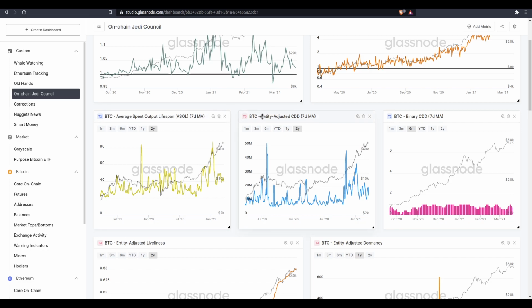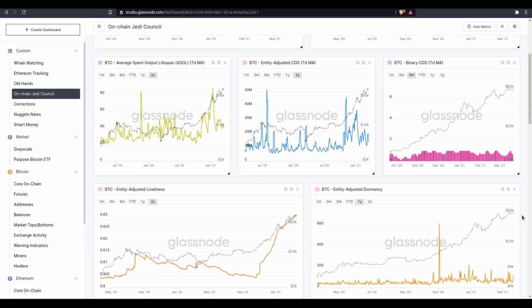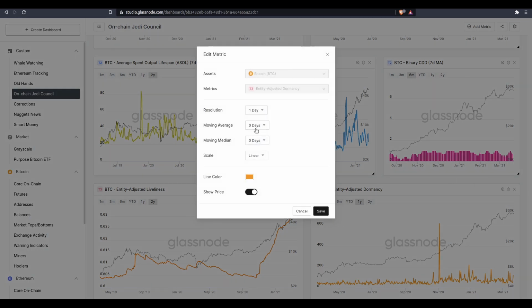Our ASOL and our CoinDays Destroyed, which are both time-based metrics, we've been in this kind of bear flag pattern. We broke down a little bit, and now it's closing back down. So we're just not seeing an uptrend. We're not seeing an acceleration in old coins moving, and our CoinDays Destroyed on the binary basis is peeling back down again. So again, we're just not seeing old hands exiting, right? They are hanging in there. They don't really appear too concerned.